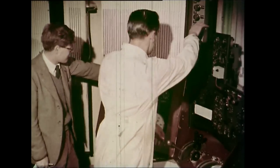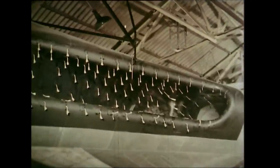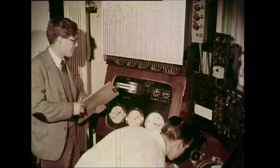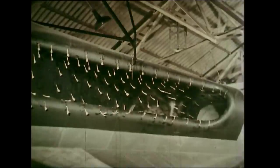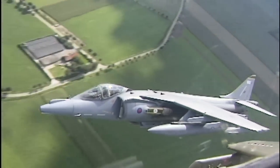The 1950s and 60s were something of a golden age for British aircraft designers. Britain's aircraft industry was still made up of independent companies chasing the all-important government orders. Aircraft like the Hunter, Lightning, and Vulcan set benchmarks for designers around the world. One of the most unusual aircraft to come out of this period was the Hawker Harrier.